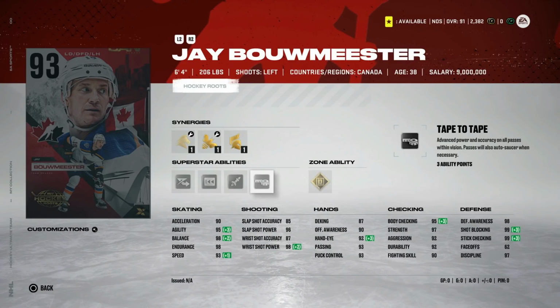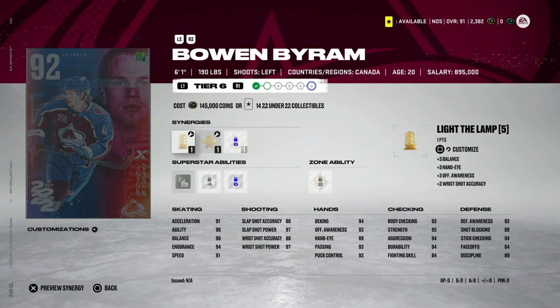I think that KLEFBOM and GONCHAR are just a little bit better. But obviously they're much more difficult to acquire. Another option is the 92 BOWEN BYRAM still. I don't know if I would recommend going out and making this card and then building him up. If you can get his 86 overall for cheap, and then just try and build him up. I mean, he technically is still a rental. I would always do it with coins, but it is still very expensive.